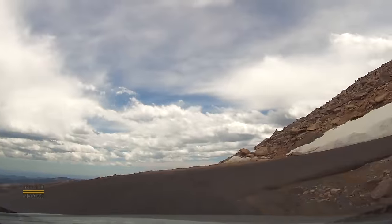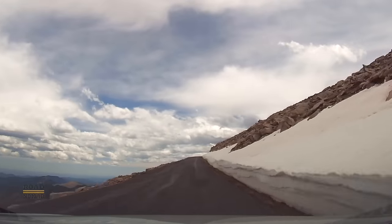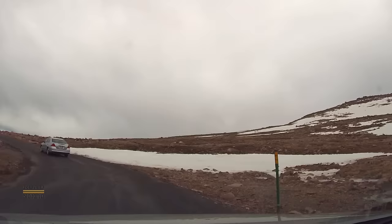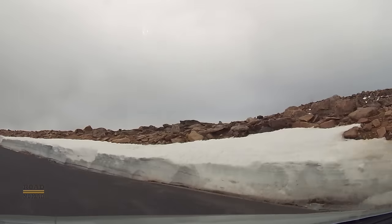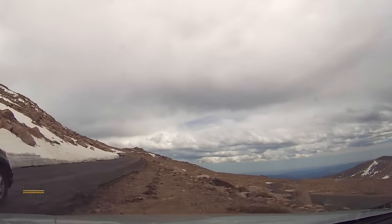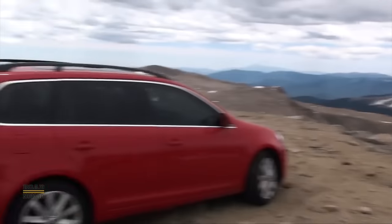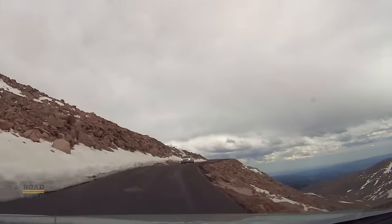We continue going up, relentlessly into the thin air, now at around 13,000 feet above sea level, about 4,000 meters. At some point, I have to stop. I mean, look at this view. My goodness. And we continue going up. We are almost at the top.